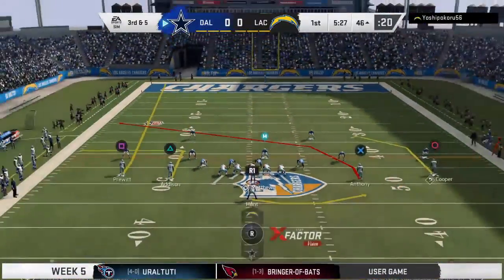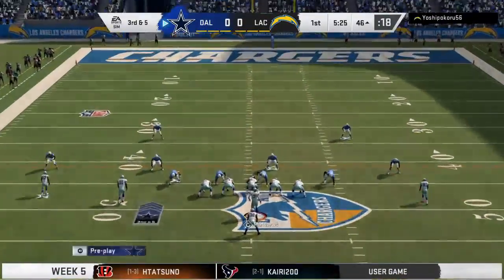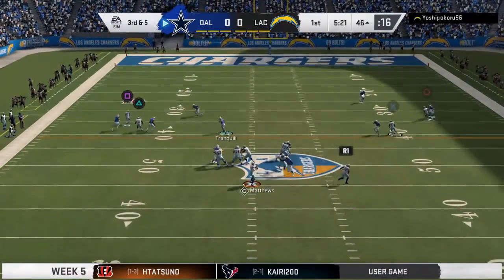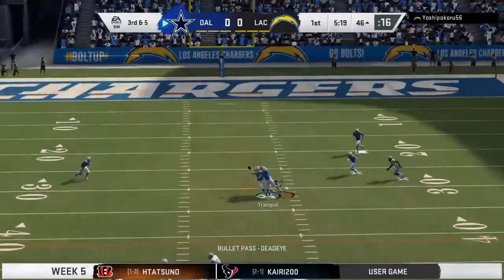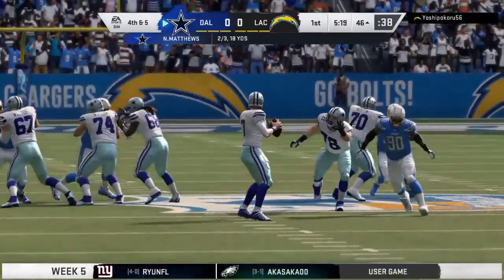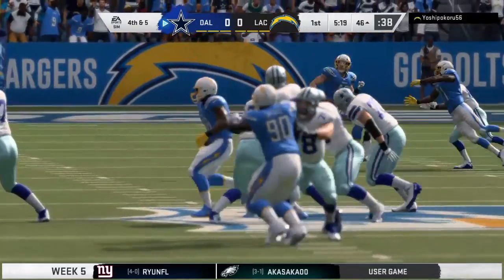An extra defensive back on the field for the Chargers now on third down. Hey, that's scared. That's it. From the gun, Matthews. Oh, he almost picked it. Nearly a turnover there on their opening drive. And that's a throw he'd like to have back.